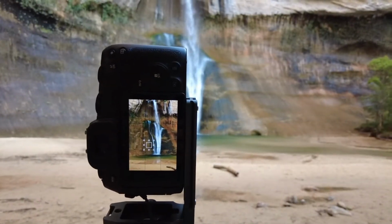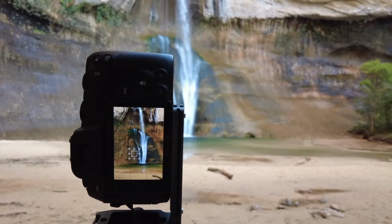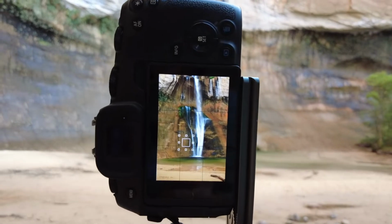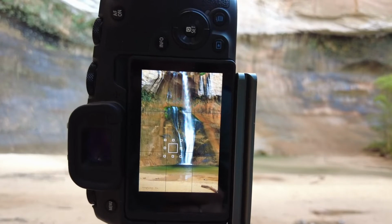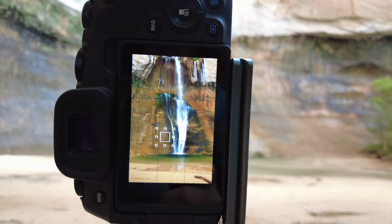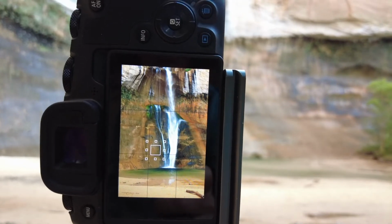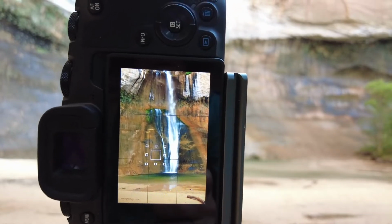One of the nice things about working at the lower Calf Creek Falls are the options for composing a picture. For most people, the most obvious photo is here, directly in front of the falls, and you get as much of the falls as possible by putting your camera in a portrait orientation. If you don't include any of the trees and the nearby vegetation, then you can do a fairly slow shutter speed and make that waterfall milky white.